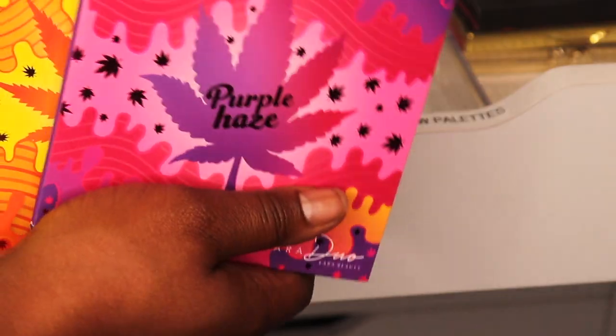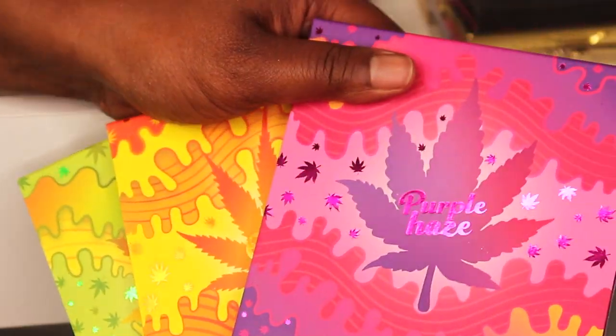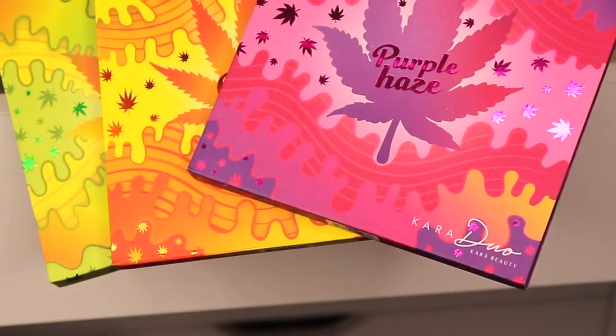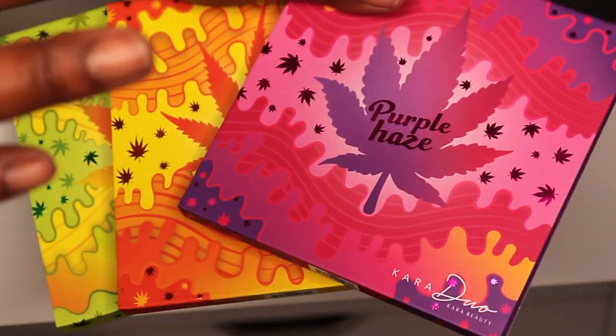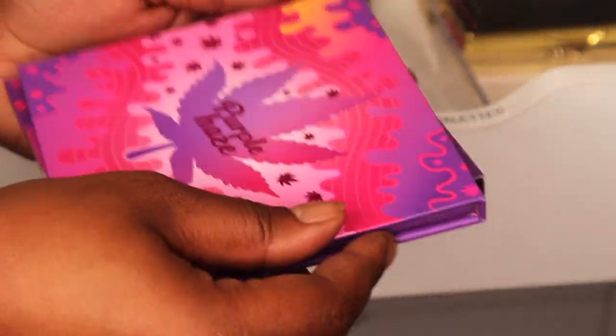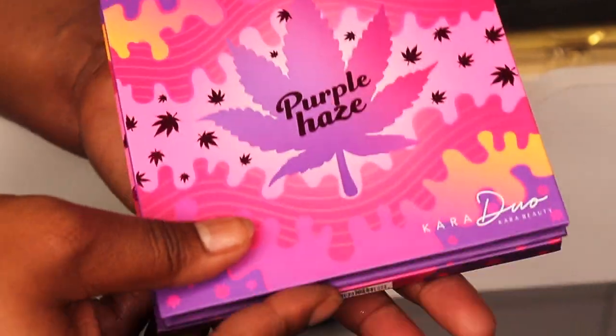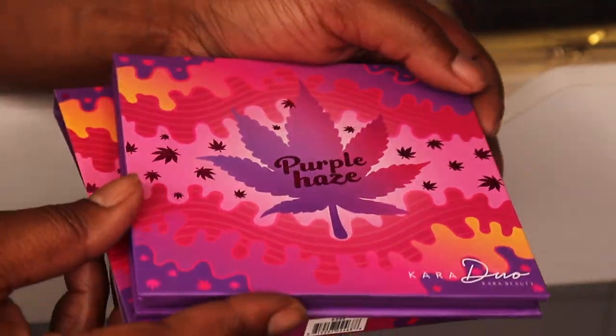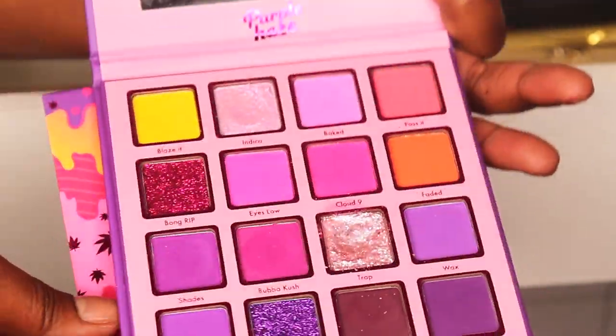Gonna keep. All right, so I got the Cara, is it Cara Beauty? Yes. Cara Beauty 3 420 palettes that they came out with. I guess they're called 420s. I got the Purple Haze. Now, the thing with these, it's either I'm going to keep it or give it away to my niece because I bought all 3 palettes for my twin already and she has them.